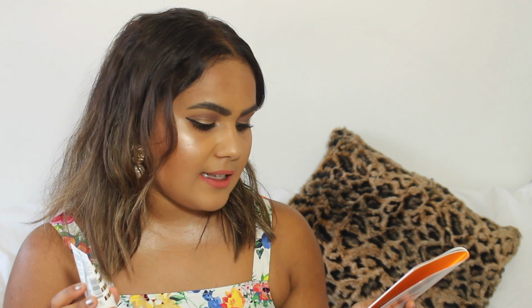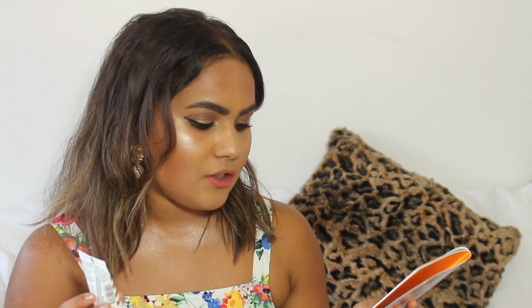This product is worth £12.50, and it says here, apply a thin layer to clean dry skin to achieve a natural glow in just 30 minutes. Cool. And it also says here that it's enriched with aloe vera, hyaluronic acid and algae to leave skin hydrated, ensuring that colour lasts longer and fades evenly. A colourless formula to protect clothing and bedding. This tan suits all skin tones.